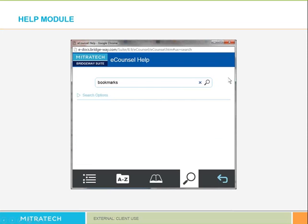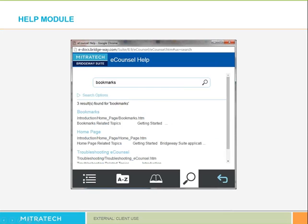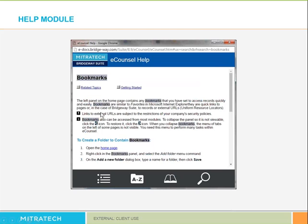Sticking with the theme of our presentation, say you wanted a refresher on the bookmarks. You can type that into the search box here, click go, and then this top result here is going to detail all the information that we covered on bookmarks. That way you can go back to that if you need more information on how to utilize that functionality.